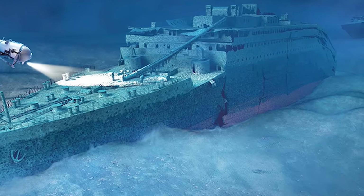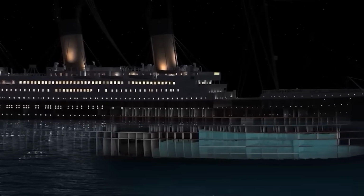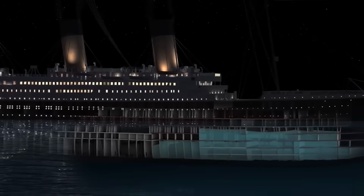These scans had revealed something horrifying. The Titanic's fate had been far more violent than we previously imagined. The metal beast had fallen not with a thud, but with an explosive crash that shook the earth.